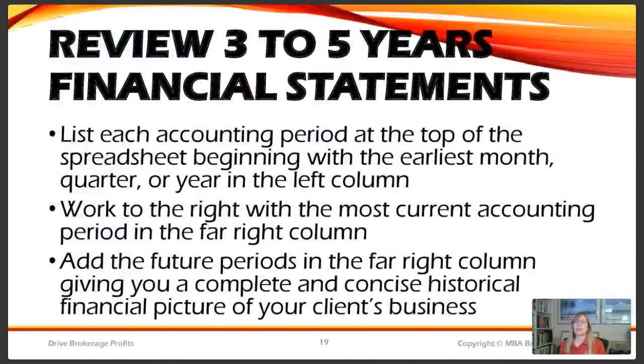So the first thing is our financial statements. We'd like to review at least 3 years, 5 years maximum, but minimum of 3 years if you've been in business for 3 years. The reason is because you want to be able to have something to compare. You want to look at trends, not just dollar amount trends, but percentages, and we'll get to that in just a minute. So the way to do it is to start with the accounting period, beginning with the earliest month, quarter, or year, and I'm going to show you an example by year, and then you go to the right with each future period to the right of that.